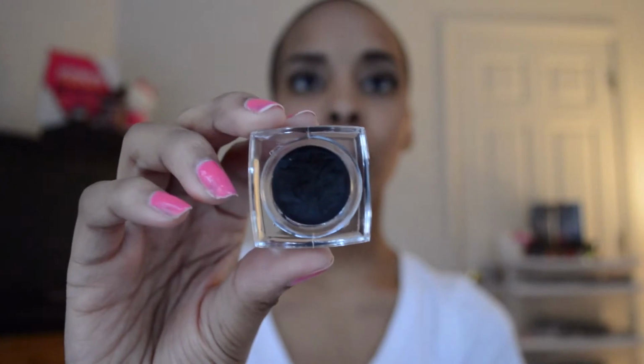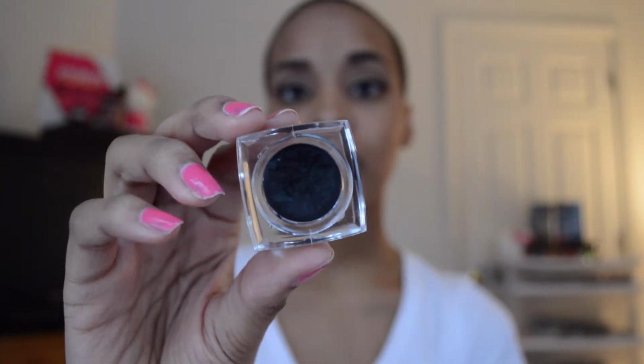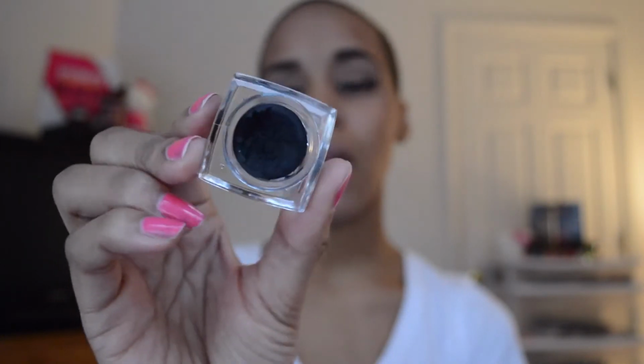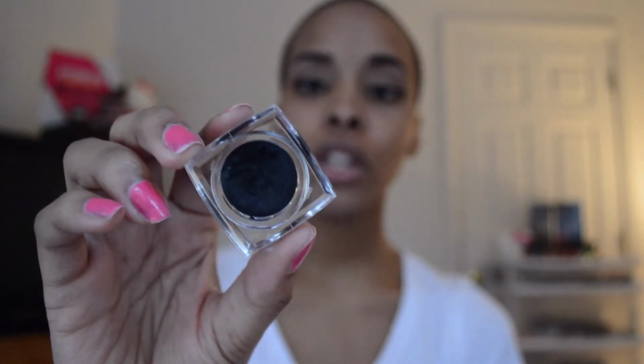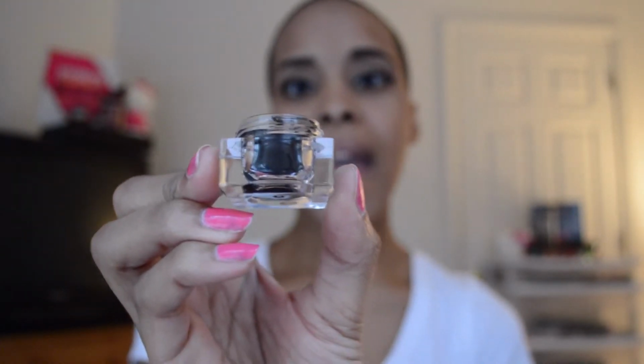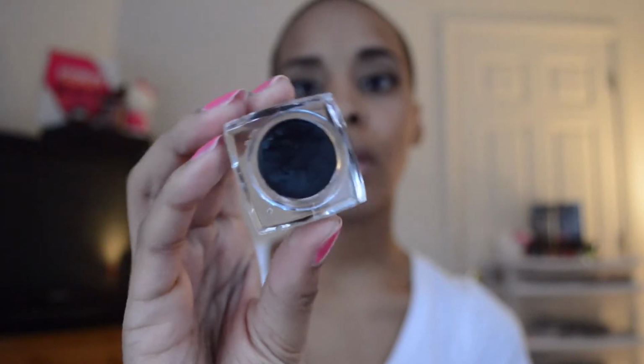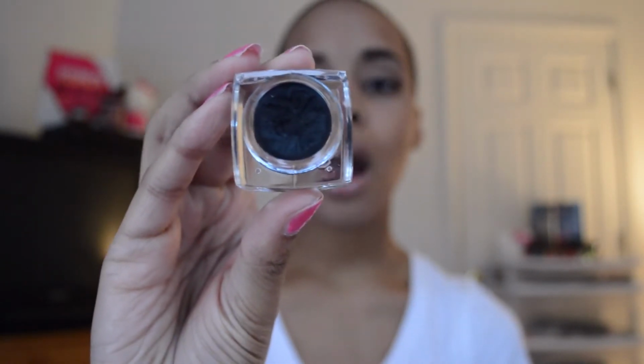This is literally my favorite of probably the year. I'm hoping that you all can see this eyeliner up close and personal, and I'm only saying that because this is how the product looks on the inside. As you can tell, I've already used quite some of it, but it's really great. If you can see the side of it also, the dimensions of it are really great considering how small the product came.